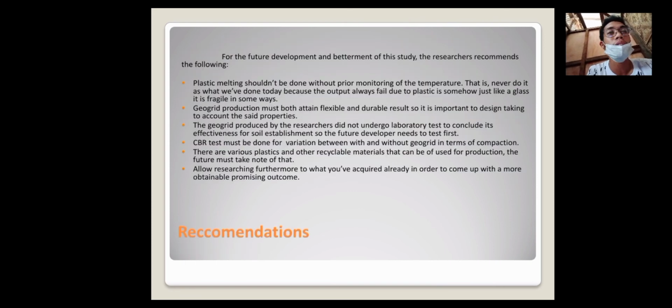So our recommendations for the future development and betterment of this study, the researchers recommend plastic melting shouldn't be done without prior monitoring of the temperature. That is, never do it as we did in the first experiment, because the output always failed, as plastic is somehow just like glass, it is fragile in some ways.